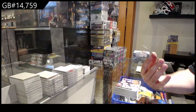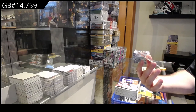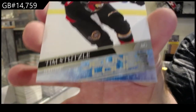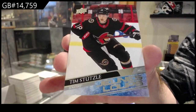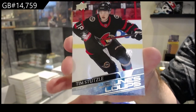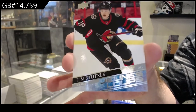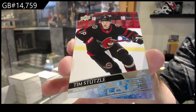Young Guns French variant, Tim Stutzel. French variant, Young Guns, Stutzel. I do recommend getting that one graded, whoever's got that. This is a beast either way. But holy geez, that's a big one.